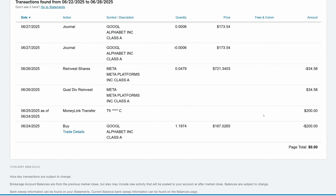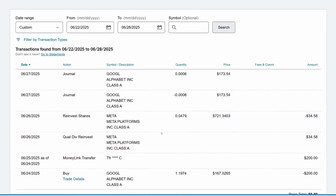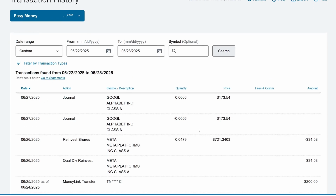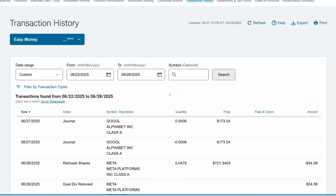That was my deposit of $200 every single week into the portfolio. Meta did pay us a dividend on the 26th. That was $34.58. It reinvested back into itself, so the DRIP, and it bought 0.04 shares at $721 a share. And then there was some margin thing for Alphabet. I guess my positions got slightly adjusted because I think it was set at margin, but I'm not even using margin at the moment. But yeah, that was pretty much it for the week.